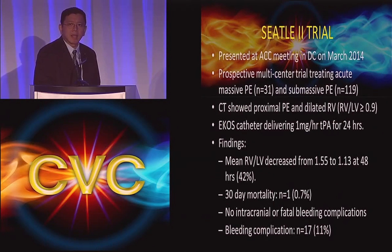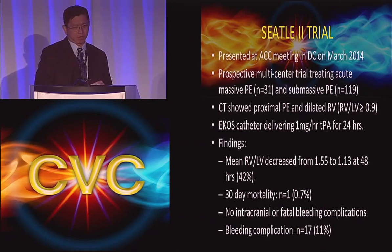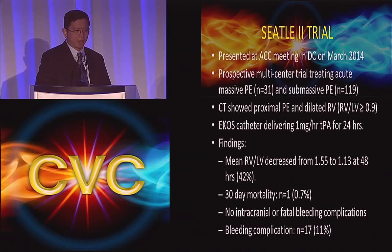More recently, the Seattle 2 trial was presented about 3 months ago in Washington, D.C. at the American College of Cardiology meeting. And this is a prospective multi-center study, which included 150 patients with either massive or submassive pulmonary embolisms. All patients underwent CT scan demonstrating that they indeed have an elevated RV-LV ratio of more than 0.9. Every patient received either unilateral or bilateral thrombolytic therapy using the ECOS catheter. Following their treatment, they were able to demonstrate that the RV-LV ratio, or the ventricular dysfunction, improved.